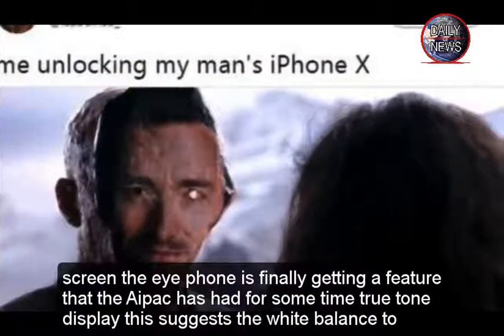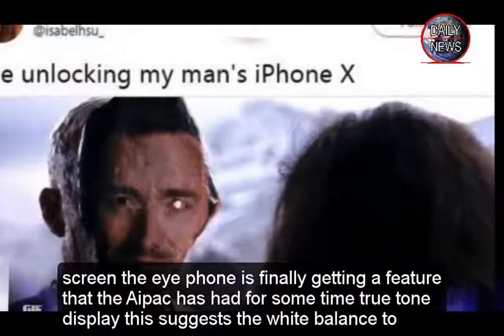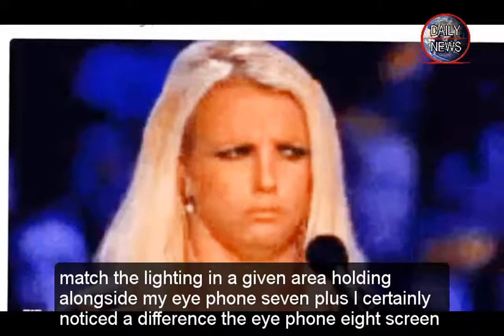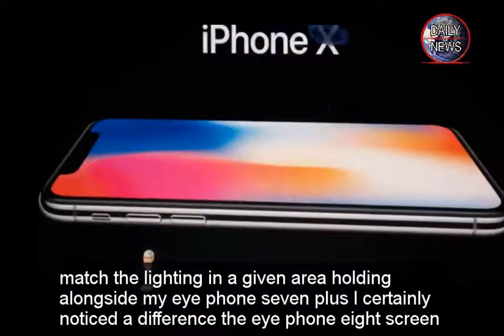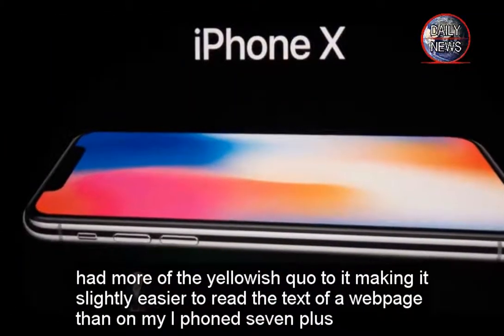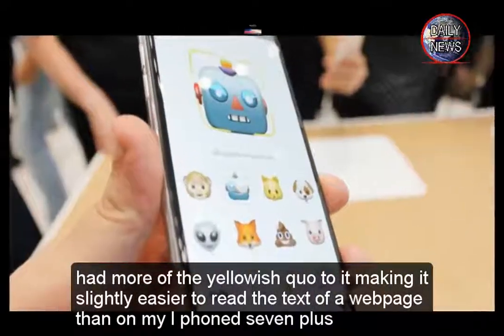Screen. The iPhone is finally getting a feature that the iPad has had for some time: True Tone Display. This adjusts the white balance to match the lighting in a given area. Holding it alongside my iPhone 7 Plus, I certainly noticed a difference. The iPhone 8 screen had more of a yellowish glow to it, making it slightly easier to read the text of a web page than on my iPhone 7 Plus.